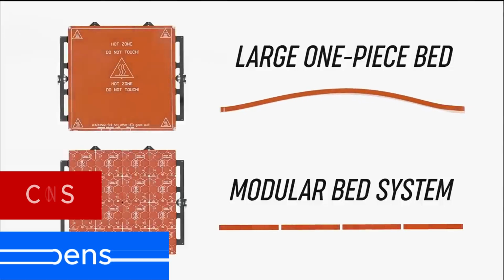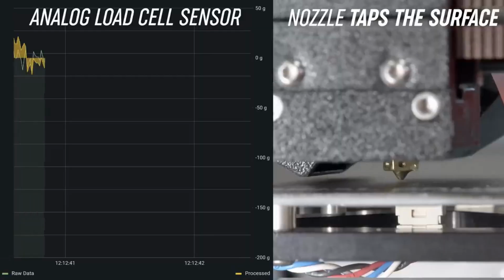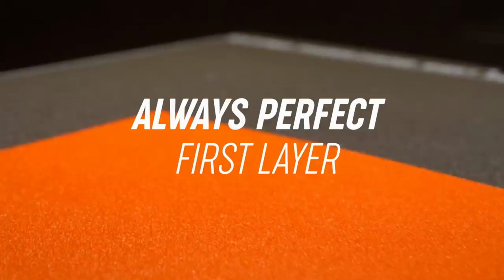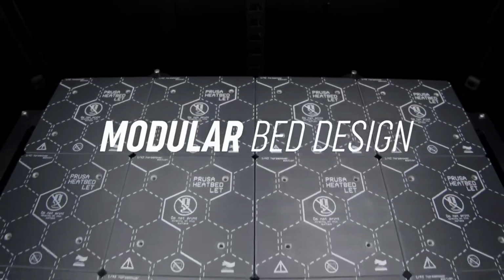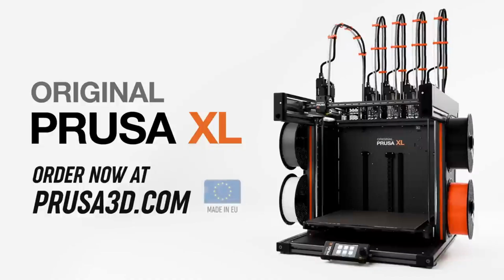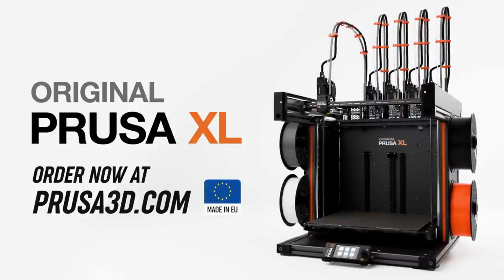One of the shortcomings of the XL is the lack of an enclosure. Additionally, the tool head mounting system can be somewhat challenging during the initial setup and may raise concerns about long-term durability. However, aside from these minor issues, the XL is an extremely adaptable and sturdy machine for both individual users and businesses. The original Prusa XL, with its large build volume and multi-filament capabilities, is an excellent choice for professional users.